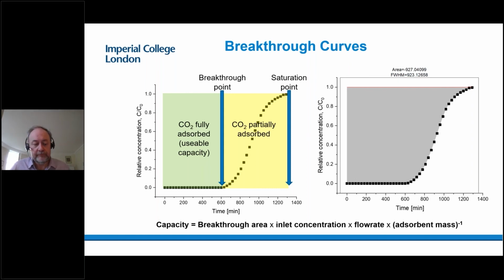Great. We do have a few more questions. Sure, no, I'm fine to talk. Carry on there, John. Great, fantastic. Another question here from Daryl Jan. If you use a mass spec or FTIR instead of gas sensors, do you need to sample both upstream and downstream?